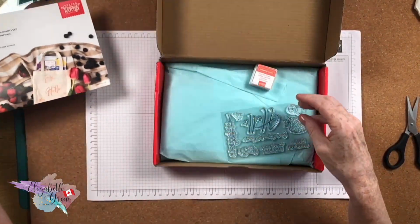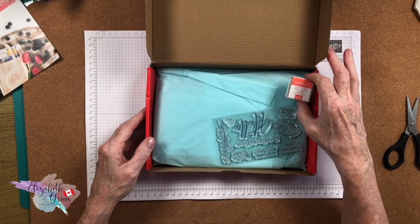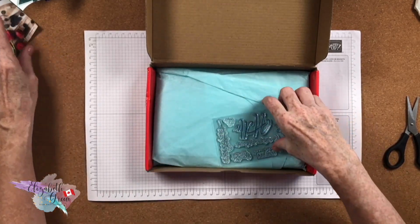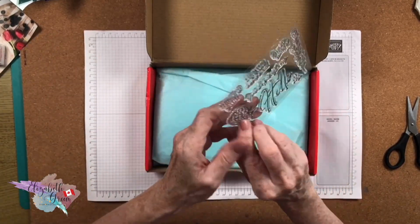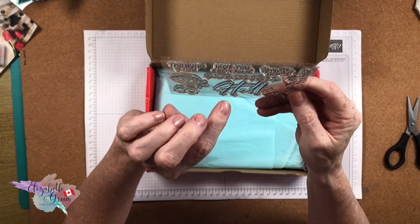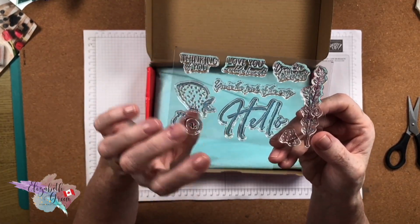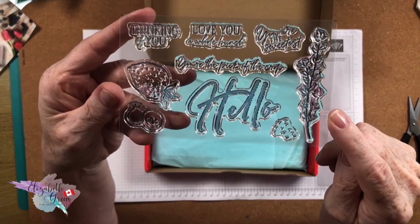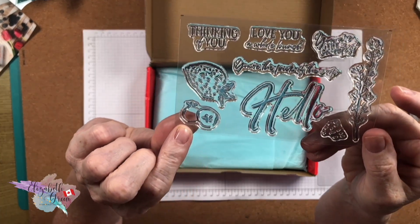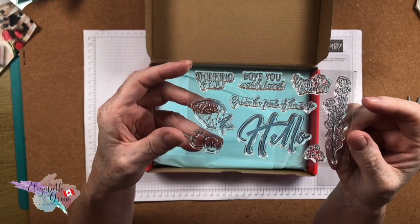Alrighty, so let's get started and see what's in this kit. I love it. Oh, by the way, it's called Pick of the Crop, and it's June 2022's Paper Pumpkin kit. We've got Calypso Coral as the ink du jour. The stamp set is Thinking of You, Love You a Whole Bunch, You Are the Sweetest, You're the Pick of the Crop, Hello, and then we've got a branch here, a strawberry, some little, I guess, grapes, a splatter, and then the big hello. So that's the stamp set du jour.